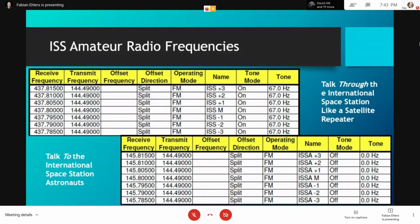The only difference is when you're using it like a repeater, you're going to use a little tone, the CTCSS, if I can remember correctly, which is just 67 hertz, sends a little beep just to activate the repeater. However, if we're speaking to the astronauts, there's no point in doing that. We don't need to do that because they're going to be listening.